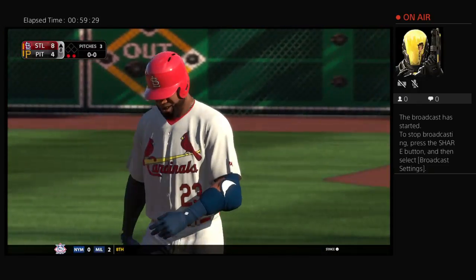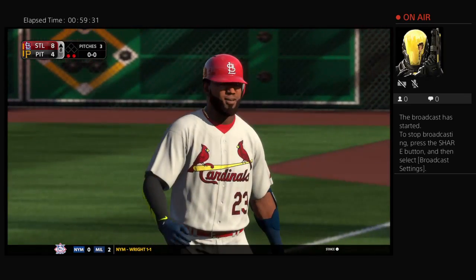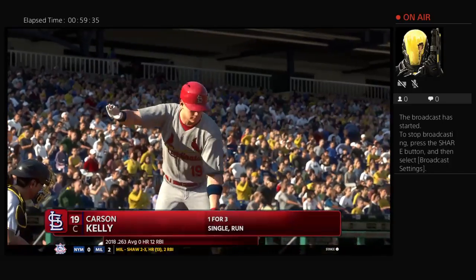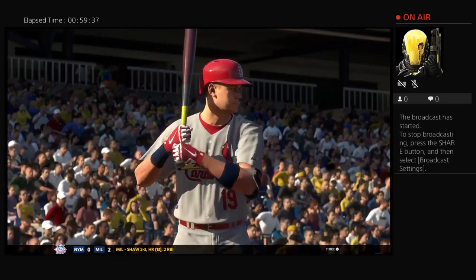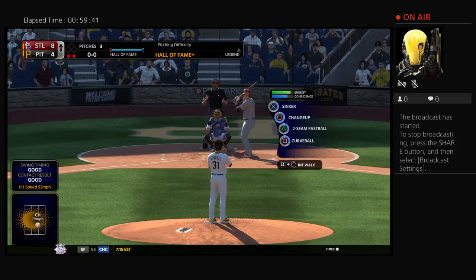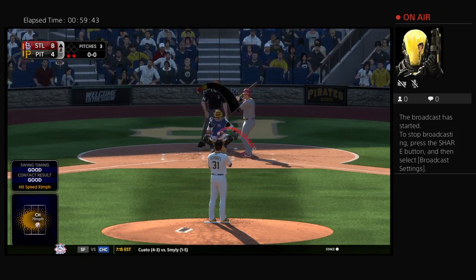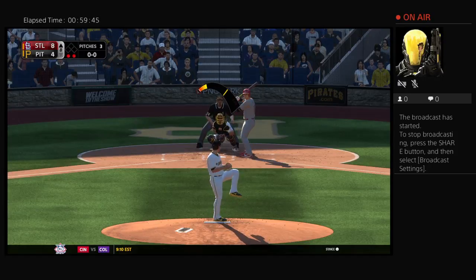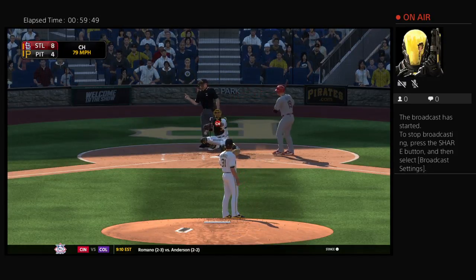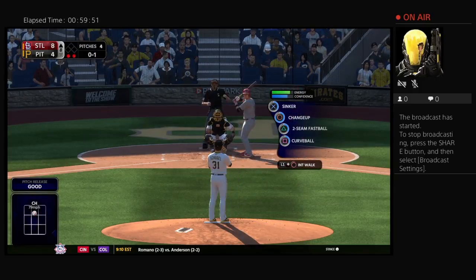Now batting, catcher, Carson Kelly. Digging in to try it again, Carson Kelly. He reached on a single last time and later wound up scoring. First pitch on its way. There's a strike.